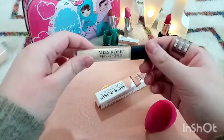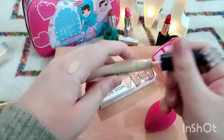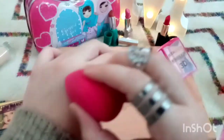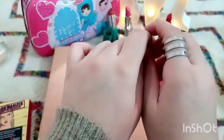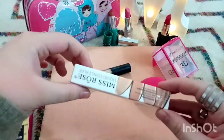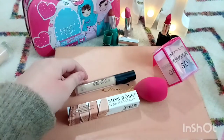It is a Miss Rose light color concealer. It is waterproof. It gives a fast, easy, and flawless result in minutes. Within minutes, you can achieve an even, flawless, soft, natural look that perfectly blends to match your skin tone. And I just love this concealer. It's my fave concealer ever.